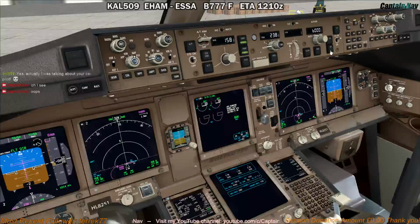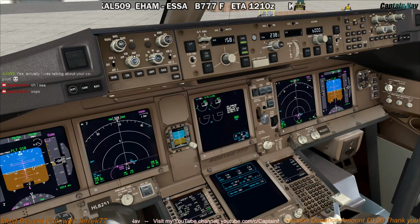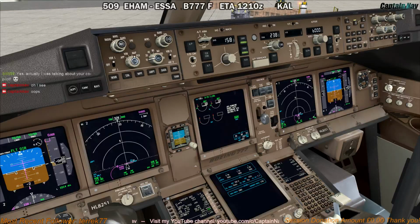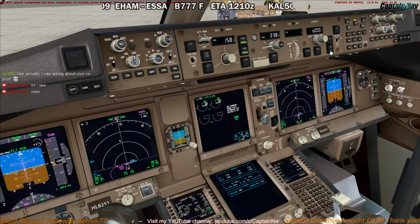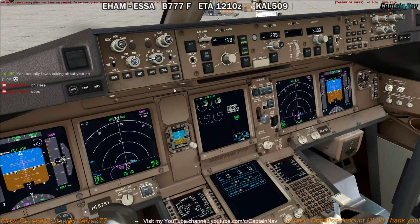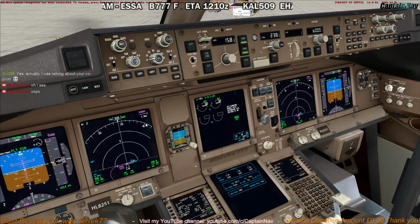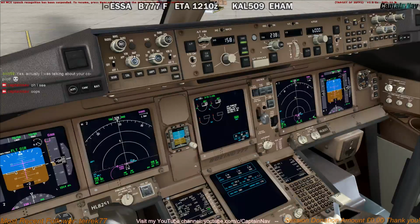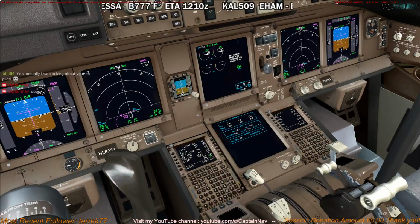Korean Air 509, request startup. Last station calling, please say again. Korean Air 509, request startup. Korean Air 509, startup approved. The information is Foxtrot, current QNH 1014. Contact tower 119.225. Tower 119.225, Korean Air 509.